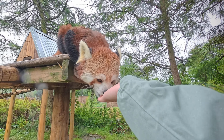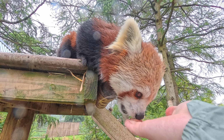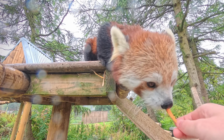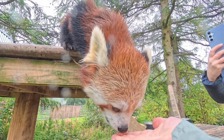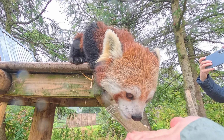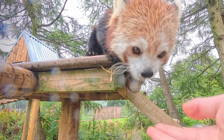Get a bit closer to her. Yeah. There you go. She's trying to gobble that biscuit so she can take the next one. Another biscuit. Here you go. Aww. There you go. Oh, her tongue is so soft. Biscuit.